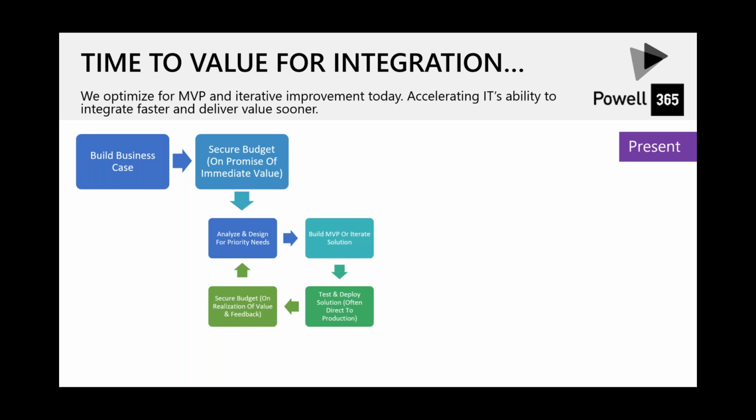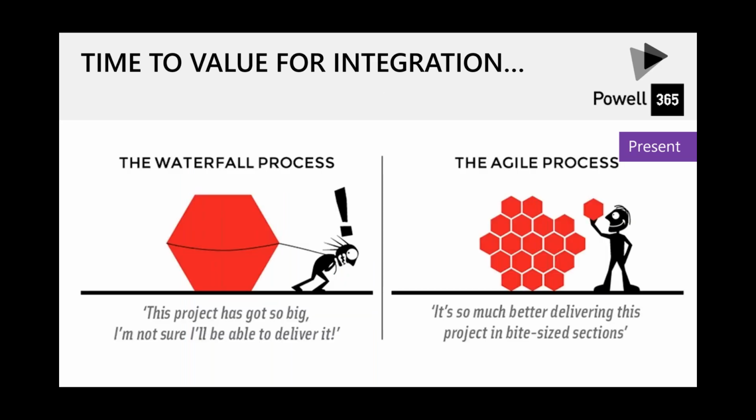We build a business case. We for sure still need to secure a budget on the promise of immediate value. And then we go through analyzing, designing based on the priority needs. We build that solution, we iterate through that solution, and then we go ahead and test it, and then go towards securing it. The great thing is that this helps get the solutions out to employees a lot quicker, and accelerates those integration and delivery scenarios quite a bit. So I think, if it's not already clear, I'm sure for a lot of you, I'm kind of preaching to the choir here.